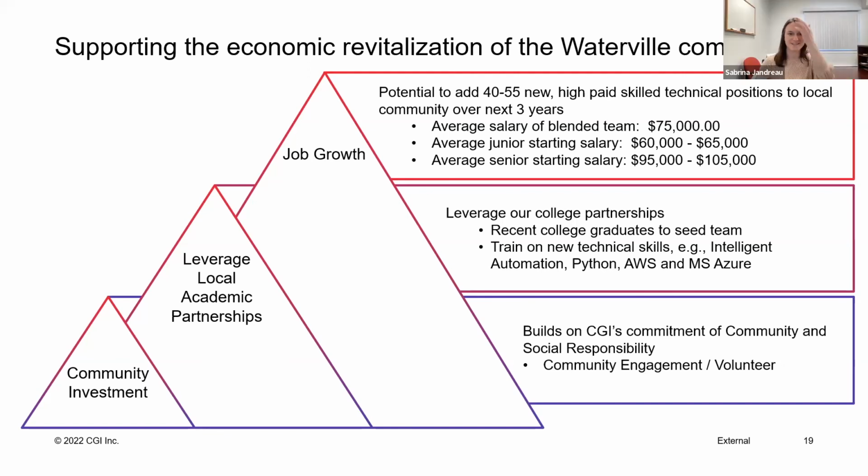I'll jump in again, Jeff. Really incredible also to see what's going on in Waterville, especially. I know we're very fortunate to have CGI here and contributing to the economic revitalization and also the workforce development that's been going on. So it's been really great working with your team and being able to feature you here today.